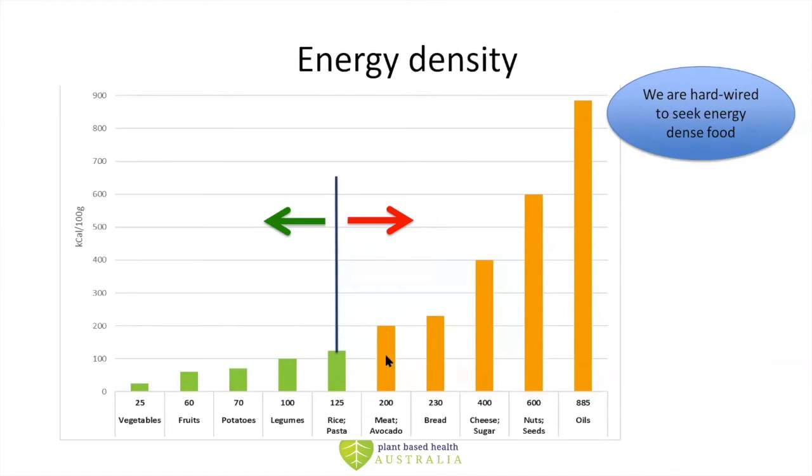And then you suddenly jump up. So your meat is around 200 per 100 grams. So what does that mean? If legumes are 100 and meat's 200, if I'm used to eating a piece of steak or a piece of salmon, and it might in fact be 200 grams, that's 400 calories. I have to put twice the amount of legumes on my plate to get the same amount of calories. So you can eat a much larger volume of plant foods than you can even with meat.